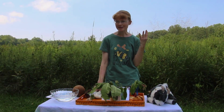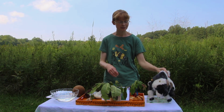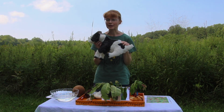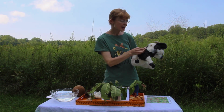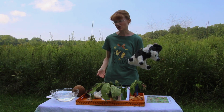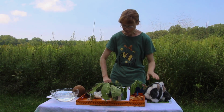There are 4 ways that seeds travel. You've already learned one. Do you remember it? One way seeds move is by animals. Some seeds have tiny hooks on them that catch on an animal's fur or even your socks. When the animal moves, the seed moves too.